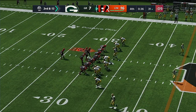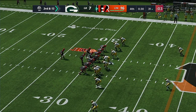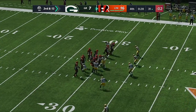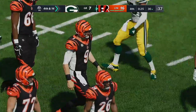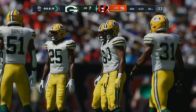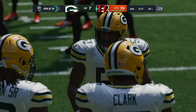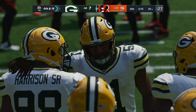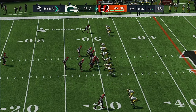So time to start going in the other direction as they come up now, third and long. Burrow down to a knee, and that should be the final act of this one. Listen, anytime you take a knee to end a game, that means you've won it. So it doesn't matter whether it's home or on the road, but there's something a little extra special about doing it in front of your home crowd, isn't there? And the home crowd applauding. They're happy with what they've seen.